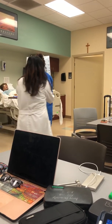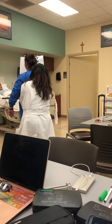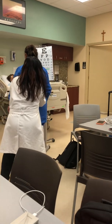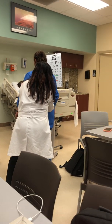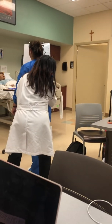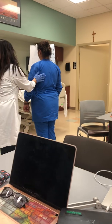I'm gonna put my hand around the 10th rib right here. And I'm gonna ask the patient to inhale. And you will see my hands are moving inside and exhale. And they are expanding. The area should be 5 to 10 centimeters, and that's normal. Please sit down for me.